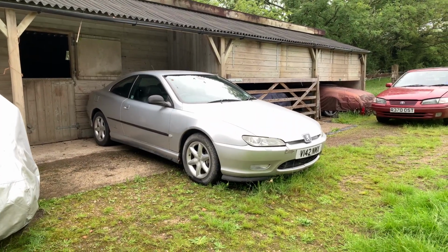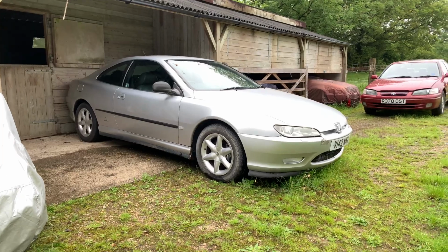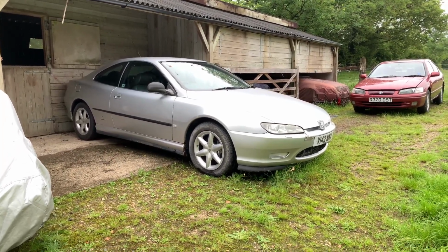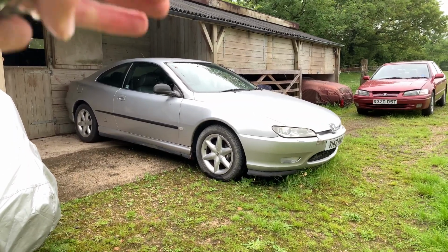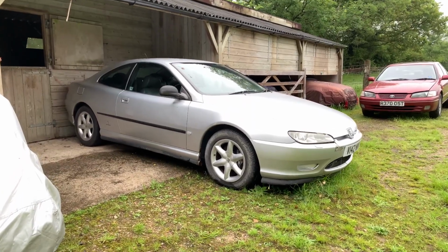So what have I done today? Well, it's been quite therapeutic actually, because I've just put a battery on it, and it was really nice just seeing some lights on in the car and just seeing some things working, like the windows coming down when you open the doors, and just the little things that make the car what it is. So in many ways it's been therapeutic.